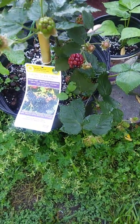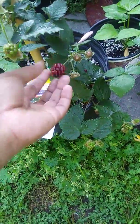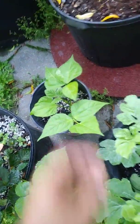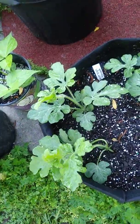This is a thornless blackberry. It's called the Prime-Ark Traveler blackberry. I just picked one of the ripe ones off of it, but here we have another one. This is string beans. I forgot the name of them, but it's a string bean plant. Here's some more watermelon.